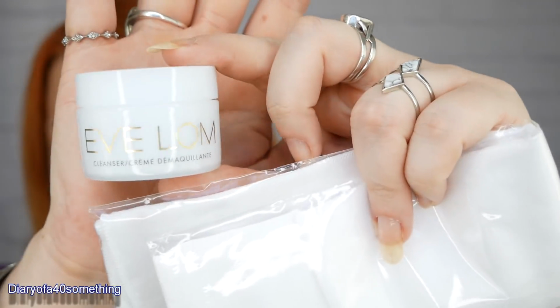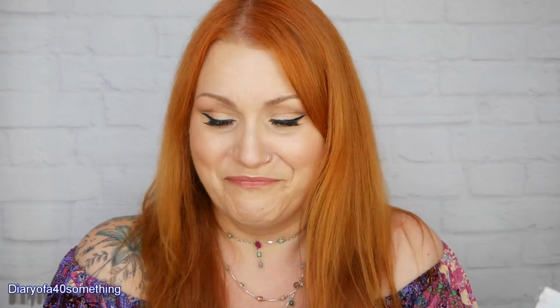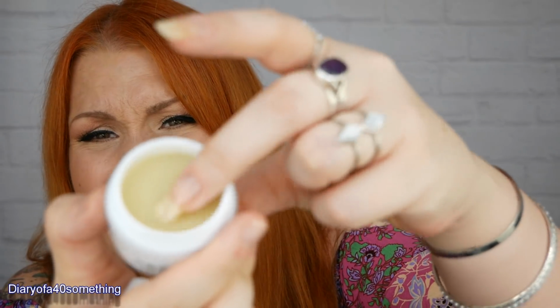So it's the Eve Lom cleanser and it's the facial cloth as well. So that's what that looks like there. It's a nice size. I've had one of these before, not sure in what beauty box. Well, that's the problem when you get a few and you've been doing it for a long while. You forget where you get things from. So this is a 20ml and these do last quite a while. I've got one by Emma Hardy and I've tried others as well, and it's like a gel consistency.